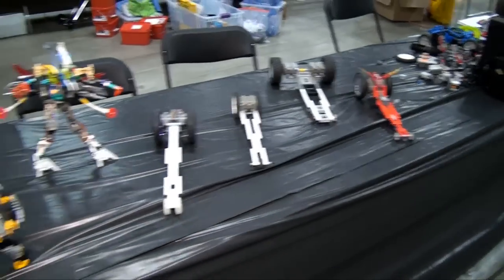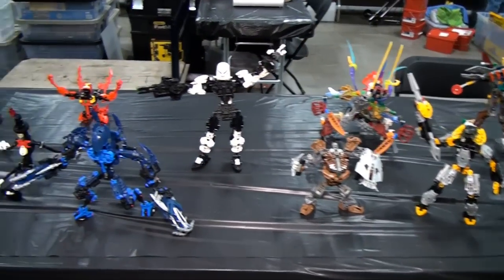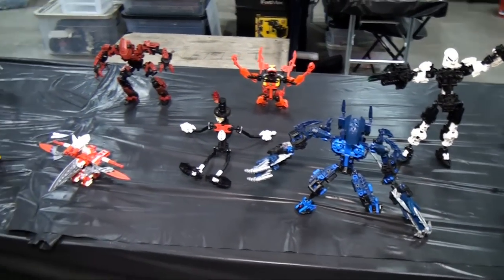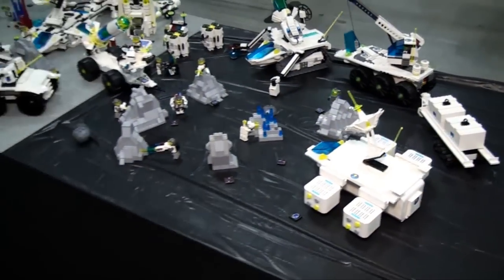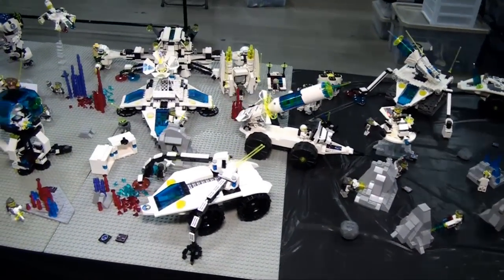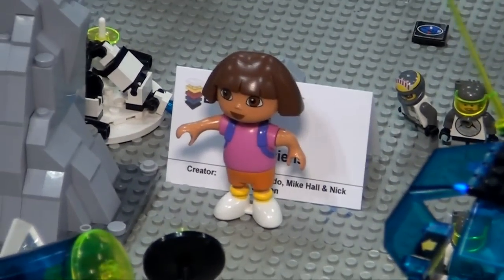And then coming on down here, we have some lovely Bionicle. Yeah, you don't see a lot of Bionicle at Brickworld. There's a pretty small showing each year, but you do see a little bit here, so you can see a few different Bionicle-type creatures on this layout. Some of this, I know, is the Chicago area Lego users group, so you might notice some of these builds from them. And then we have a lovely Dora figure here at the center of this space layout.